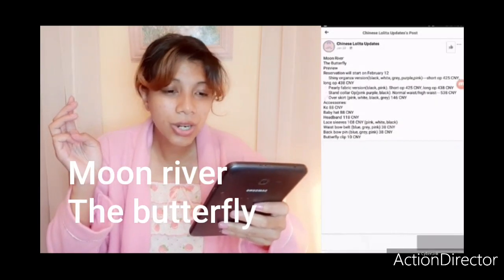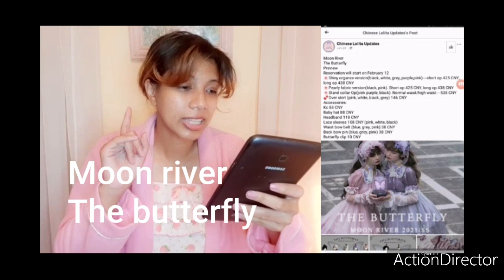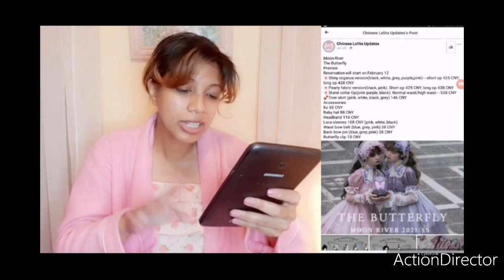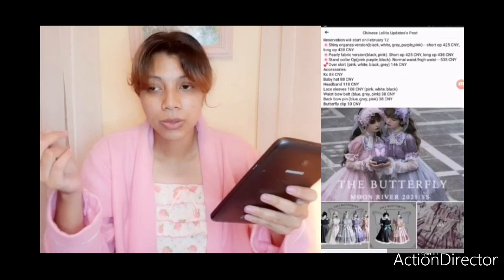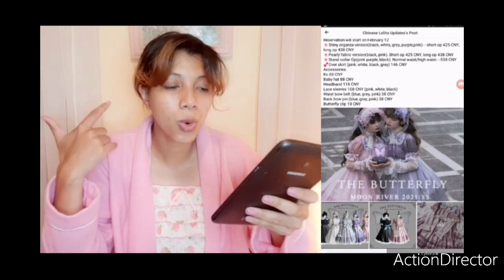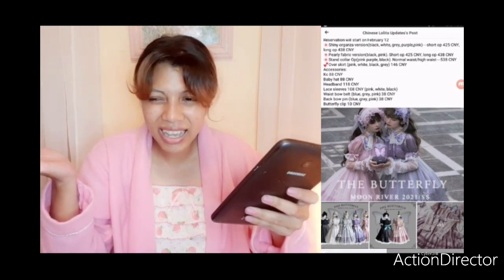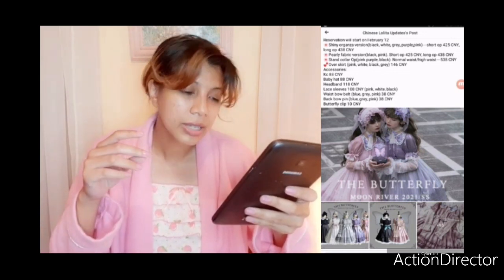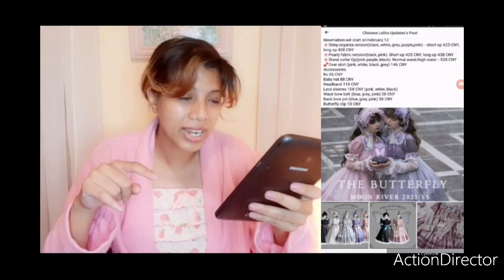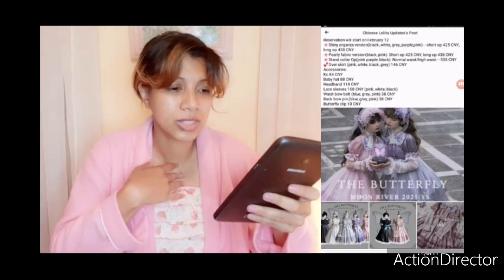Moon River. The reason why I added this release to my list is I'm not even a big fan of the dress itself. But when I started wearing Lolita, there was a post in Ruffle Chat where they asked people what kind of animals people wanted to see more in prints. And back then, I was really into butterfly stuff. And it's true, back then butterflies weren't that popular in Lolita. Now we see more and more dresses, mostly Chinese dresses with butterflies. Back then it was still pretty rare, I think.